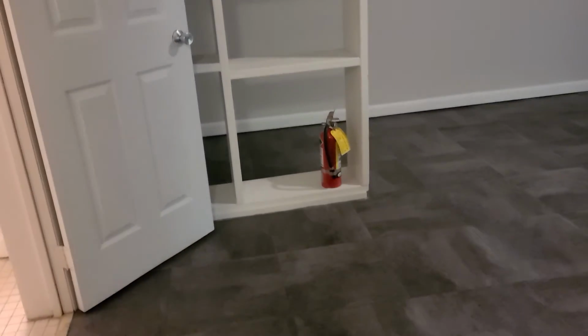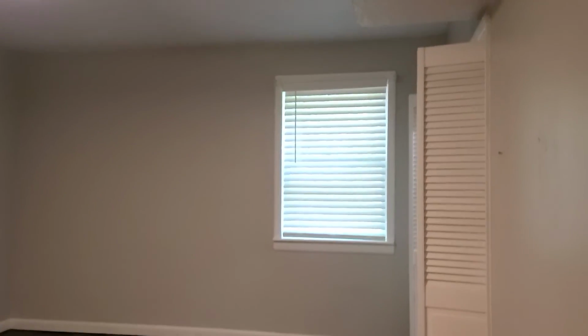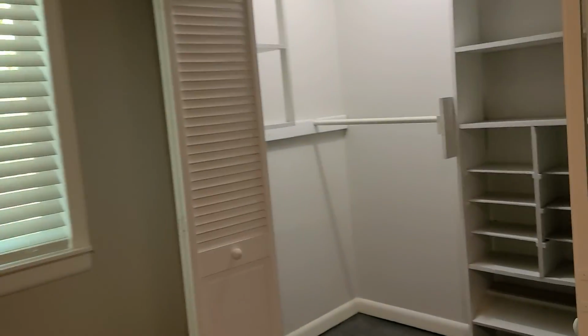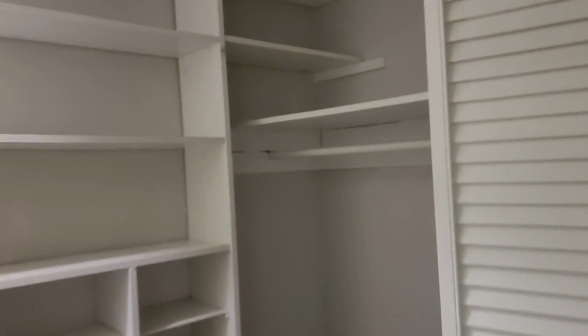Into this area with a laminate, I believe a laminate squares. Or maybe this is tile, nope, it's laminate. And this is a bedroom, or could be a bedroom. It has a window, it has a closet. A little bit deeper closet than the others. Or the other one down here.